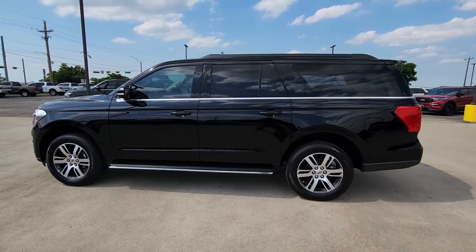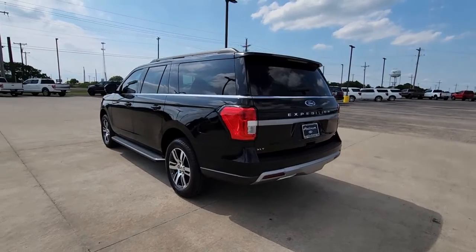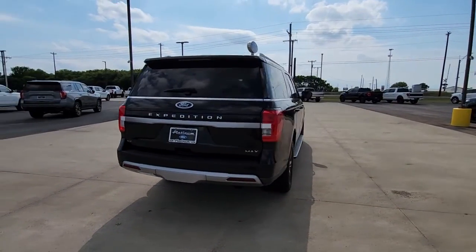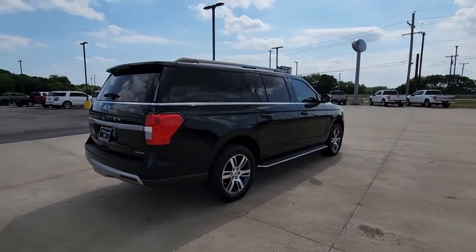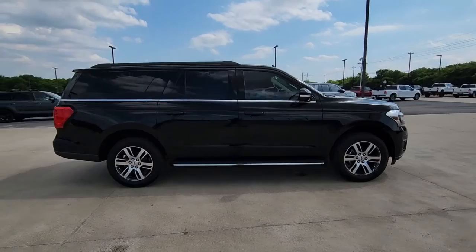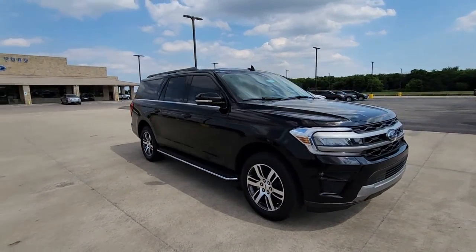You just found the 2023 Ford Expedition Max. Here's an awe-inspiring Ford Expedition Max, the premium full-size SUV with an extended wheelbase and enhanced cargo capacity. It packs a host of luxurious amenities plus increased head and legroom, even in the third row.